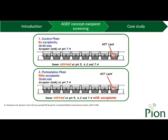Therefore, the approach has been adjusted and the solubility and permeability assays were combined into a single plate-based assay on the PAMPA platform. In this assay, the solid APIs are placed in the bottom compartment of the PAMPA plate. Donor media, with and without the excipient, is then added to the solid API immediately before placing the top plate, which contains the GIT lipid and the acceptor phase, onto the bottom plate. After the selected incubation time, the plates are separated and the API is quantified in the receiver compartment only.